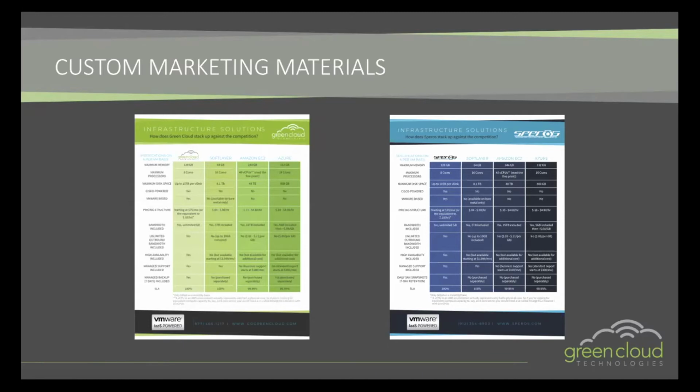So one of the big things that we offer our partners is a full suite of marketing resources available to you. We've already designed all the materials for all of our solutions, and they're all available to you for rebranding. Some of our partners choose to co-brand those materials and have Green Cloud still featured on there. Some of them prefer to totally white label everything and have Green Cloud just running in the background and present them as your own solutions. Either way, it's totally up to you.